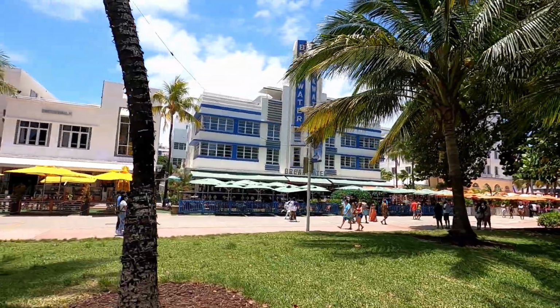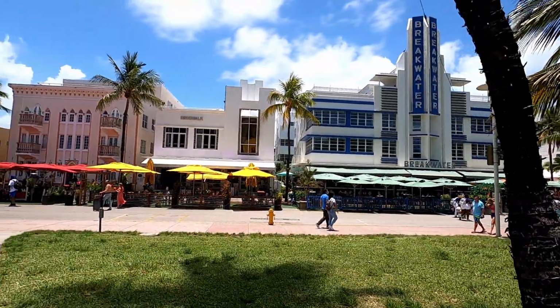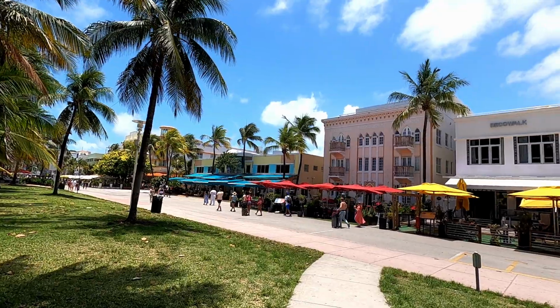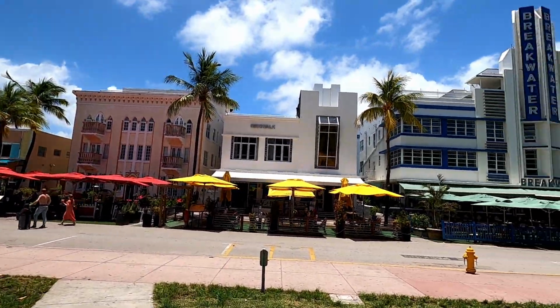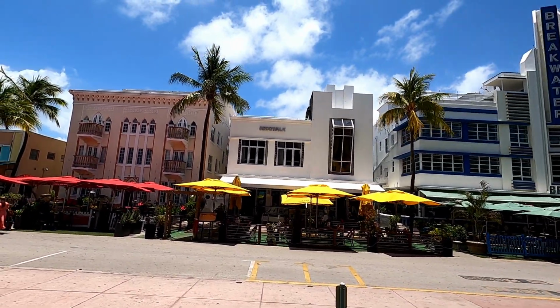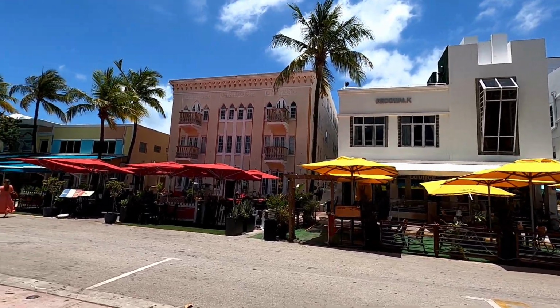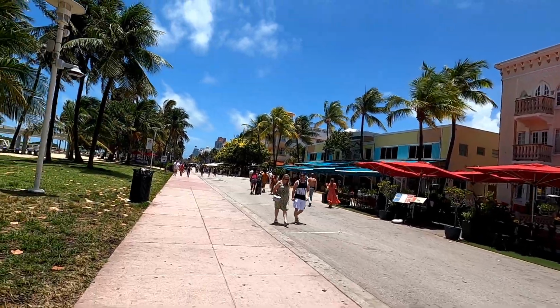These buildings really do remind me of the Miami that you might see in video games, for example, with these buildings close up next to each other, really modern and unique looks to them. Some of them more Spanish style, some of them more modern looking, diners and hotels and so much more. It's a cool spot.